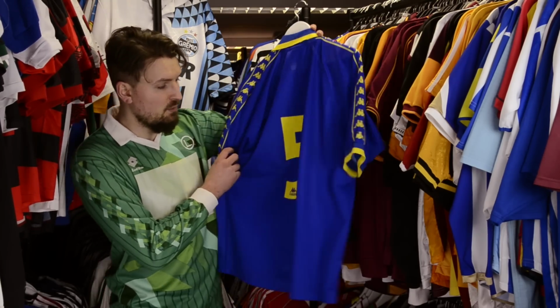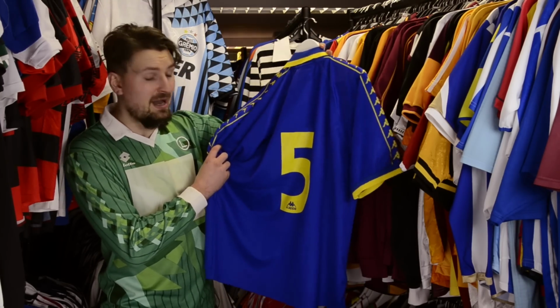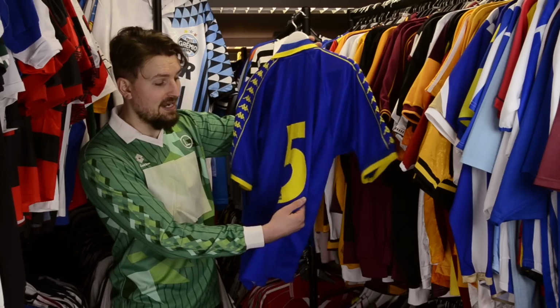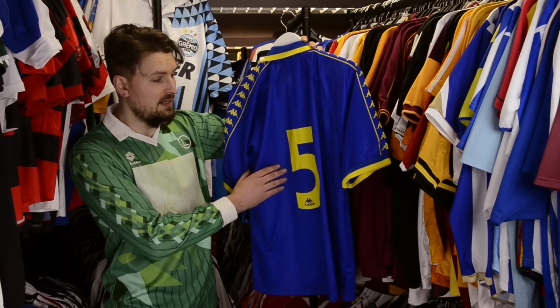This particular shirt was worn by the man, the hard man, Paulo Montero. What a rugged centre-back. I mean, they don't come much more fearsome and tough tackling than that Uruguayan.